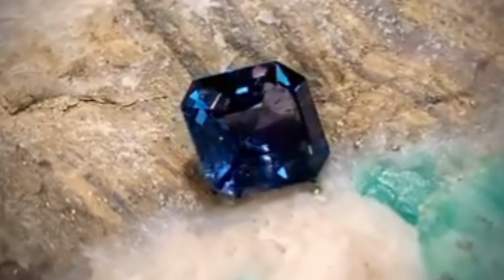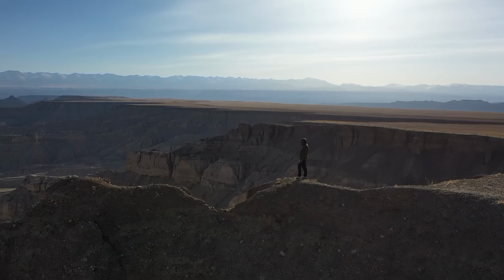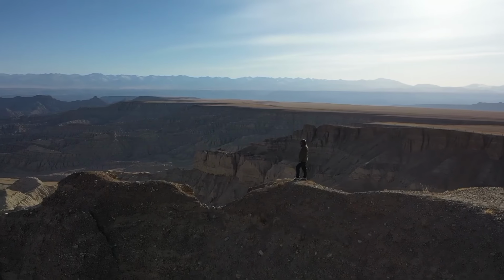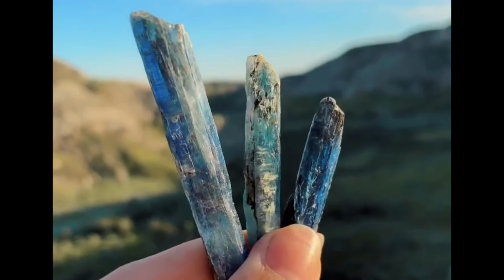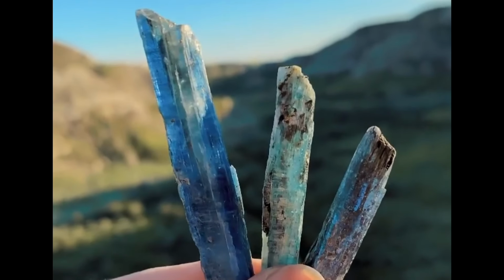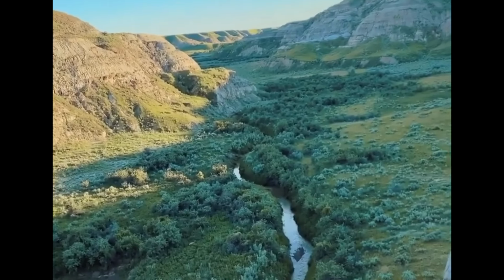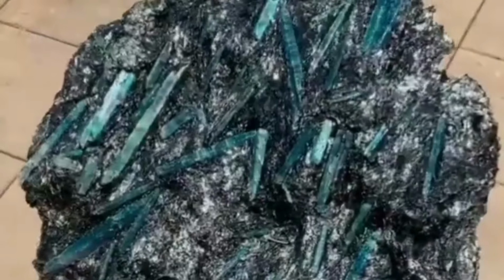Let's not forget North America. In the southern United States, specifically Georgia and Alabama, thick red clay coats the landscape like a blanket. Beneath these soils lies kyanite, a mineral that may not scream gemstone until light hits its perfectly aligned crystals. It forms in metamorphic zones where the red earth tells a much older story of subduction, heat, and pressure.